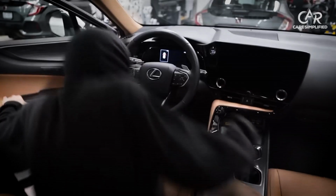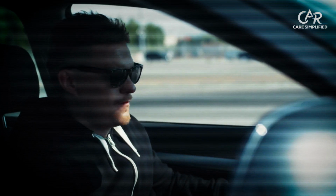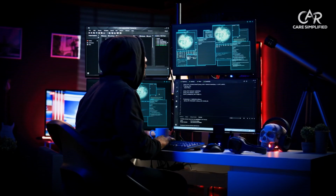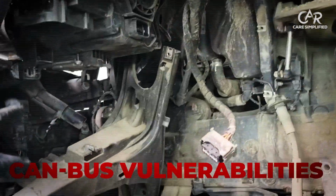Professional criminals specifically avoid vehicles with visible security measures because they indicate owners who are security conscious and likely have additional protective measures in place. Dr. Thompson, a cybersecurity researcher specializing in automotive systems, warned about emerging threats related to CAN bus vulnerabilities.